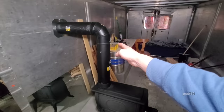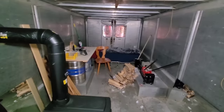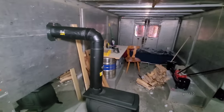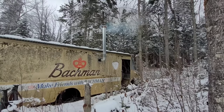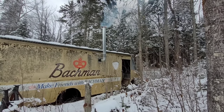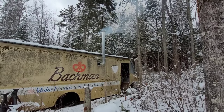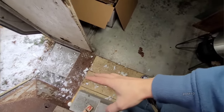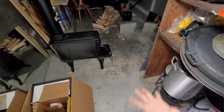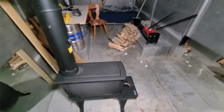I'm definitely going to turn the damper way down, so a really nice slow burn throughout the night. Then I don't even have to get out of bed and put anything in. I think this truck looks really cool like this, with a smokestack coming out of it. This looks really cool to me. Warm enough in here that, see the snow I tracked in? It's all melting. This is all going to start drying up. It's becoming cozy in here now.